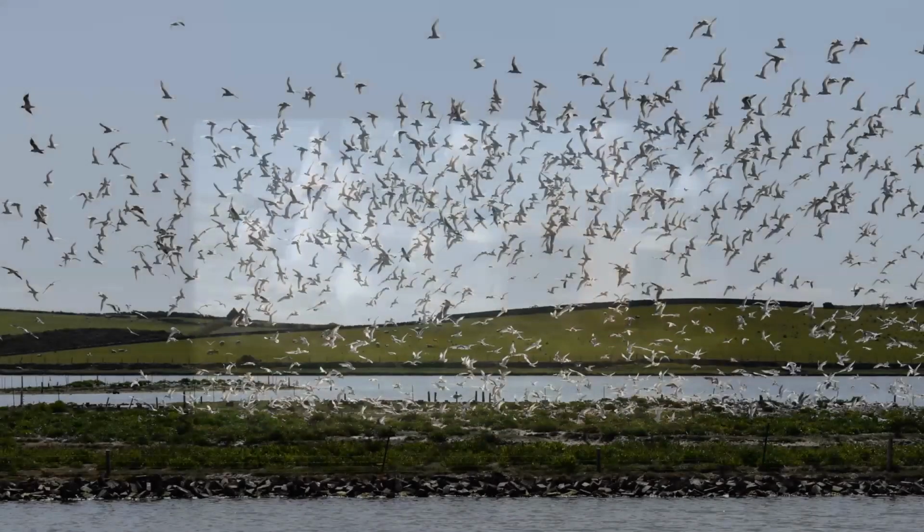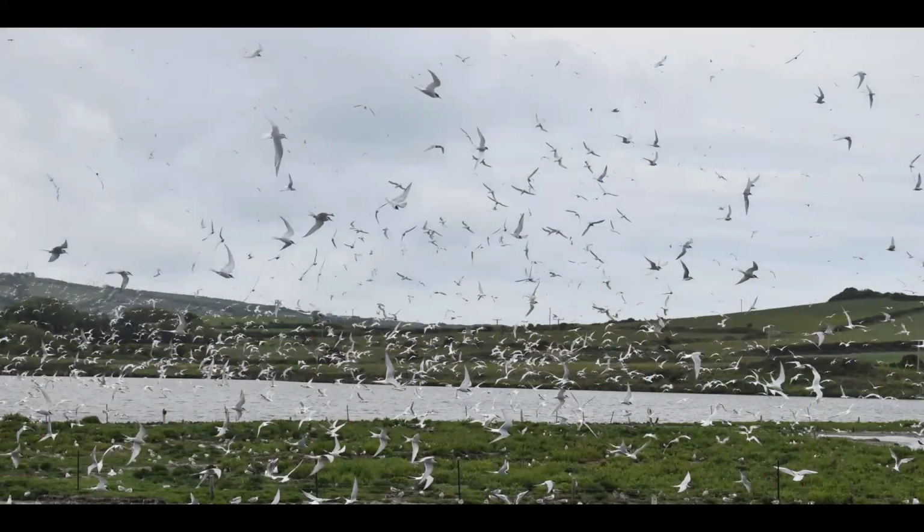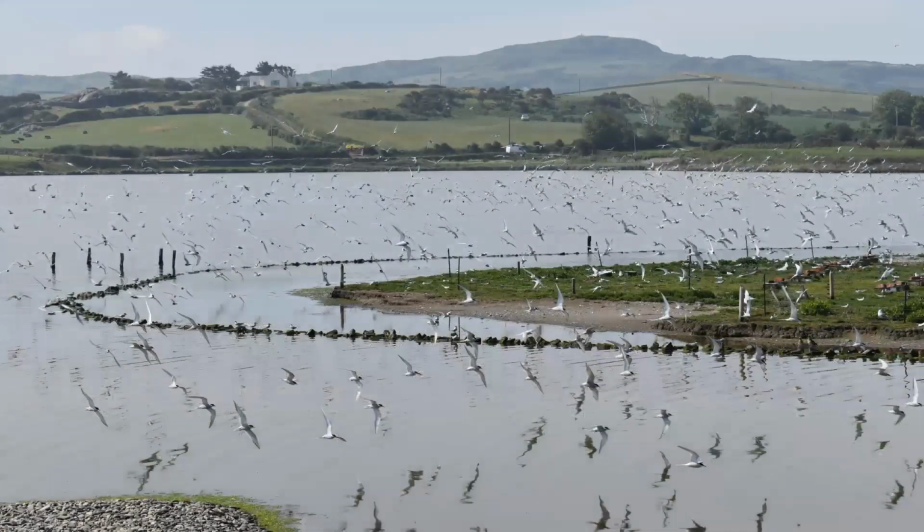And then as the season goes on, you get more and more birds and more vegetation, obviously getting good fertilizer from the guano. And the smell at Cemlyn is a very characteristic thing as well. I would say it's part of the experience. Myself, I love it, but not everyone's cup of tea.